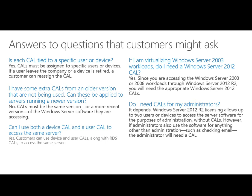So here are some frequently asked questions. Is each client access license tied to a specific user or device? The answer is yes. CALs will be assigned to specific users or devices. But if a user leaves the company or the device is retired, the customer can reassign the client access license. It means you can transfer the client access license to a different person or to a different device if the user leaves the company or the device is broken or lost.